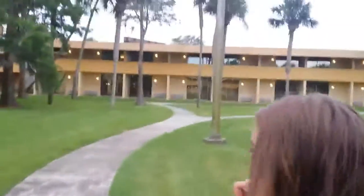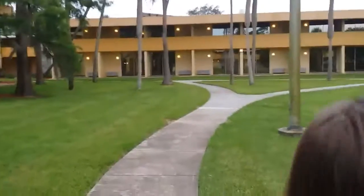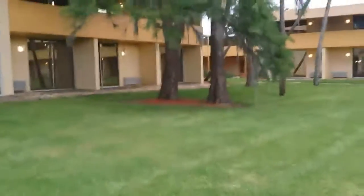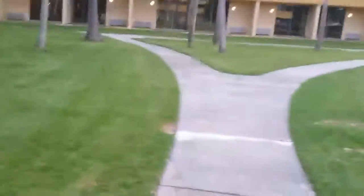Alright, well, we should probably head back to our room. Yeah, we need someone to let us in. Now we're gonna find someone to let us in. Well, we're heading back now, so. Yeah, we actually have to find someone to let us in, though, Colton.